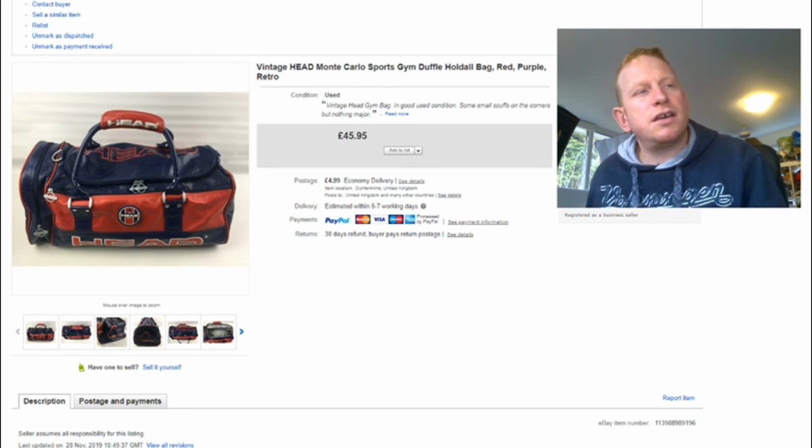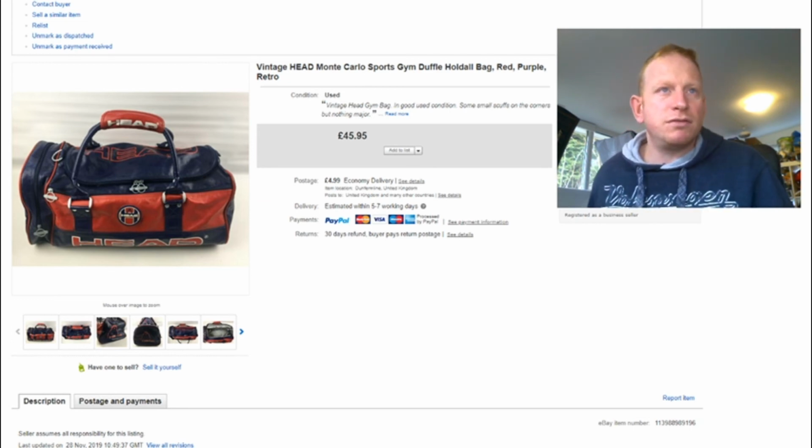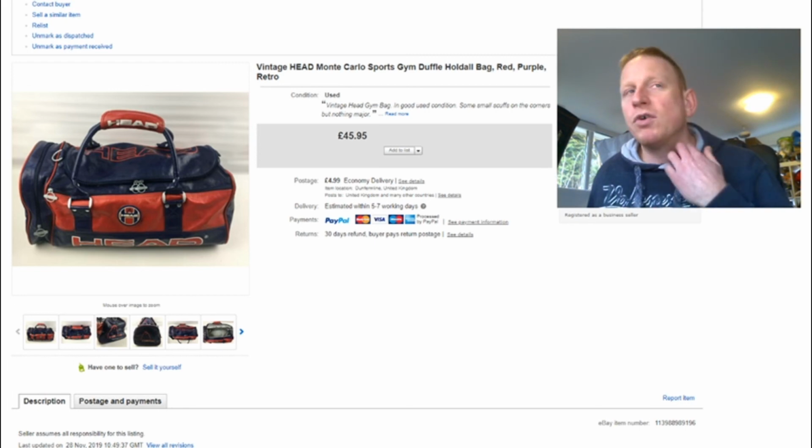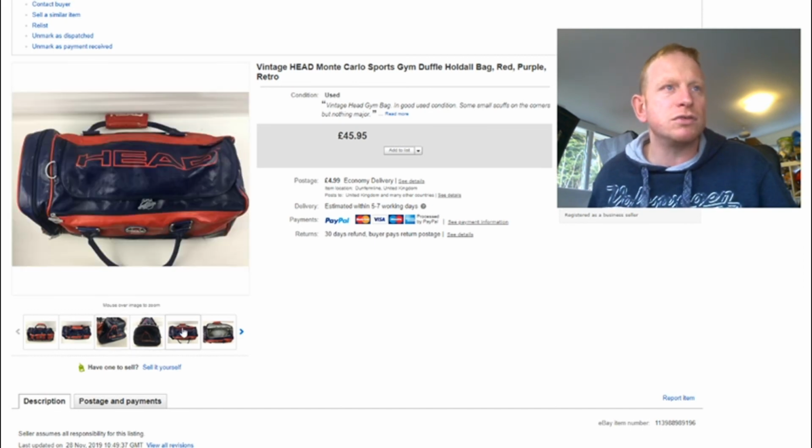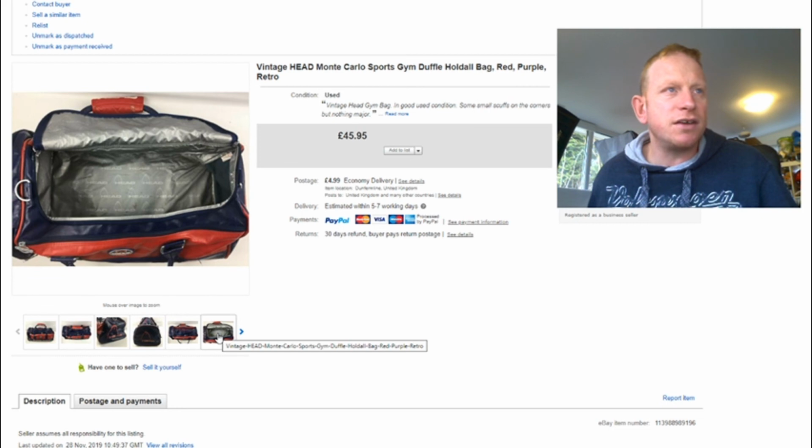This is another Head bag. I sold another one fairly recently, and I got a little bit more for that one. This one sold for £45.95 plus the postage. Lots of keywords in here: duffel bag, hold-all, gym bag, sports bag. But really nice vintage Head bag here. Took some photos of various angles, the inside and that sort of thing.